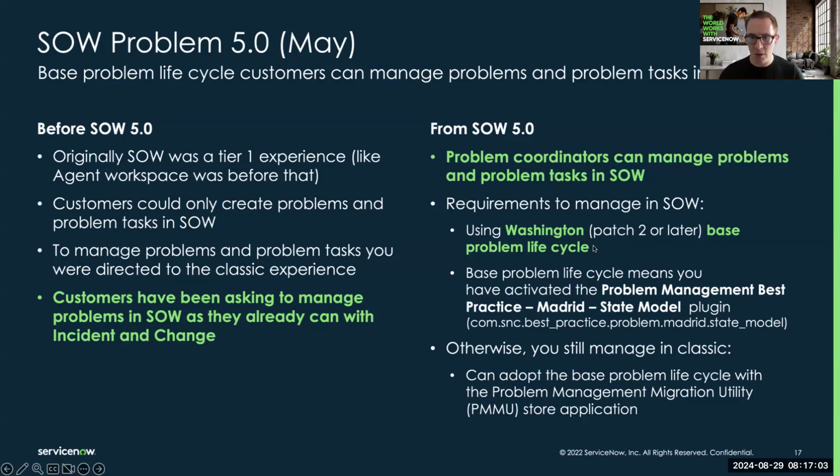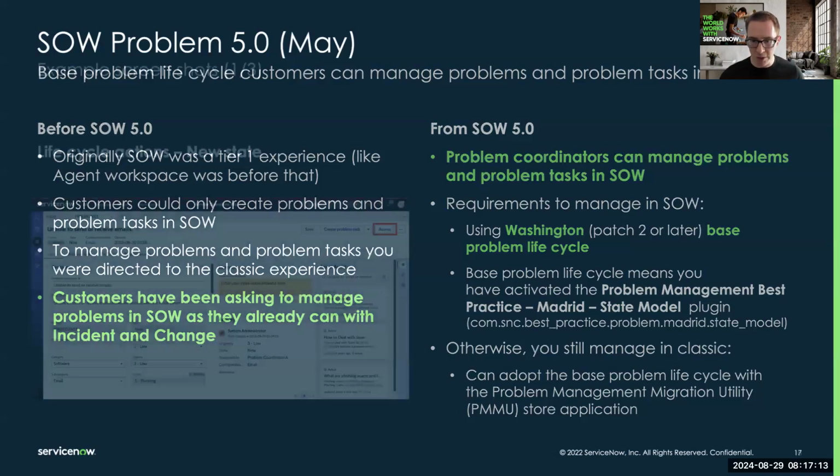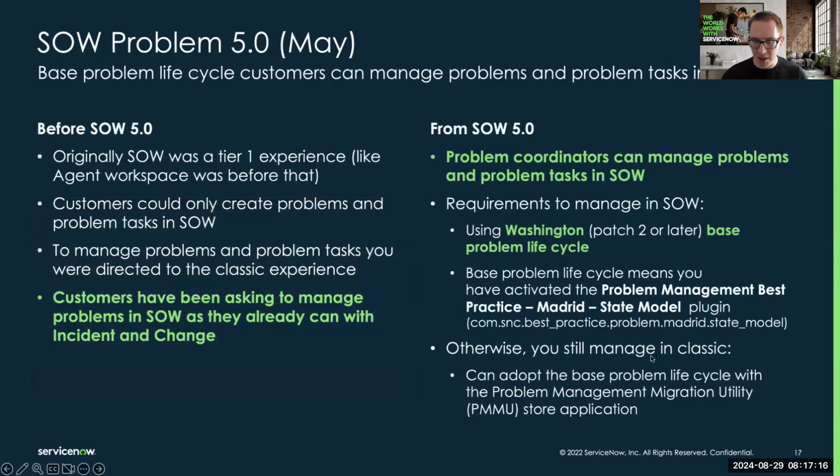If you're not on Washington or you're not using the base problem lifecycle, you will still be directed to manage problems and problem tasks in Classic. If that's the case for you and you want to be able to manage in SOW, you should have a look at the Problem Management Migration Utility, or PMMU for short. That's another store application that will help you migrate from a customized version of problem that you were probably using from before Madrid. It will help you get back to the base version of problem management, so that you'll be able to manage problems in SOW as well.